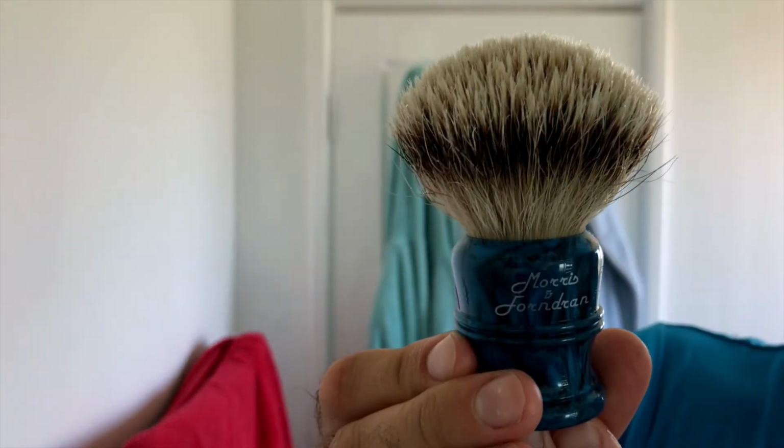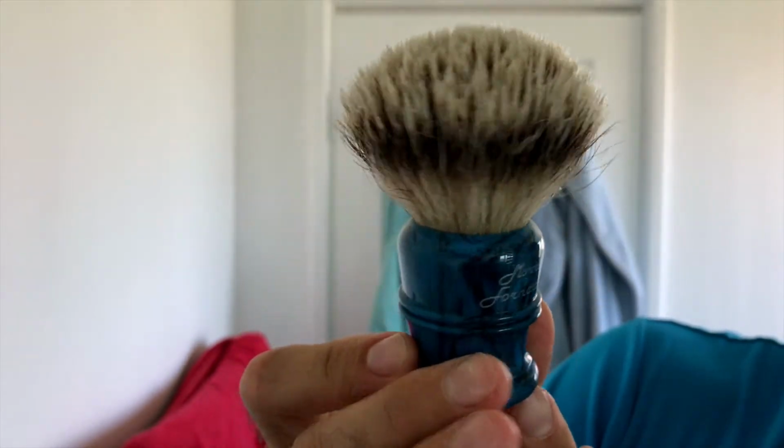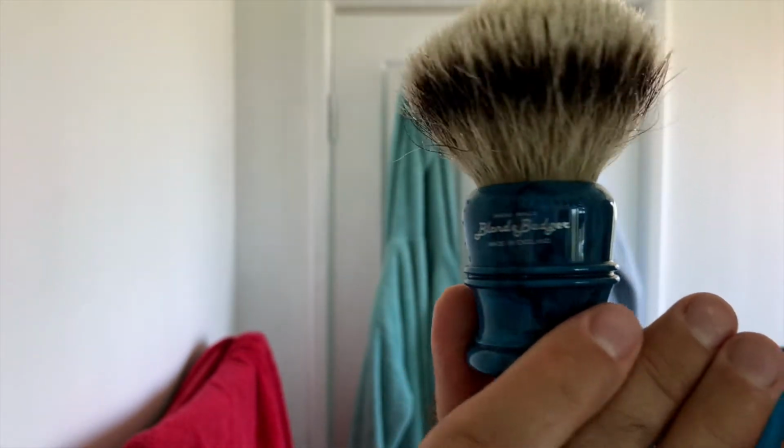Right, the brush. Look out the excess water. It's the Morrison Fondren 28mm 3-band Blonde Badger, which is a beautiful brush with a beautiful knot that just sheds all the time, unfortunately. So straight into the soap.